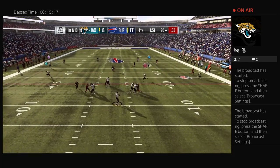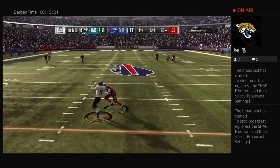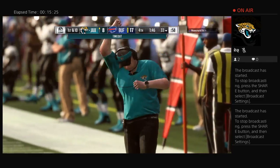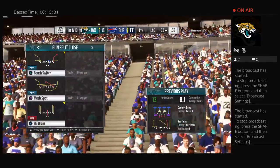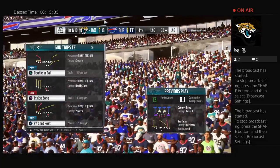Back to throw, Bortles. And now he'll tuck it and run. That one good for a gain of 13 for Jacksonville and a first down. And now we won't see a play on first down. We're going to get a timeout instead, as he'll get a chance to talk it over after picking up the first down.